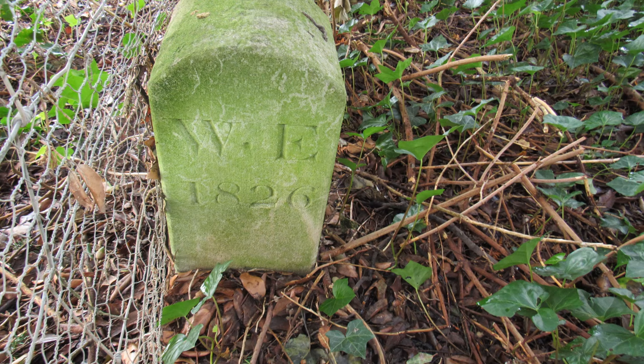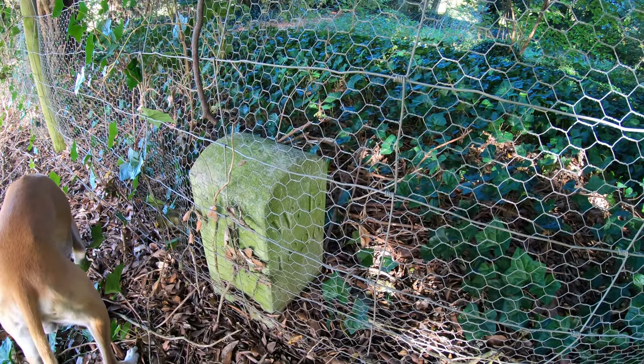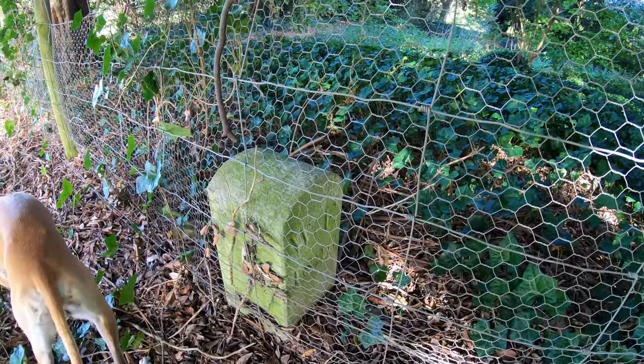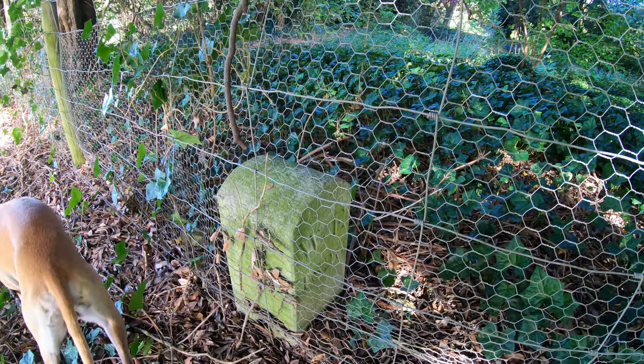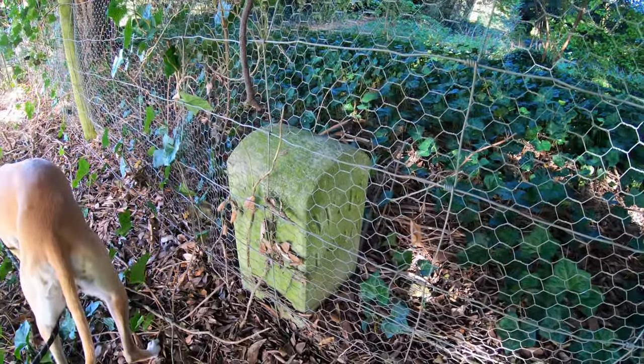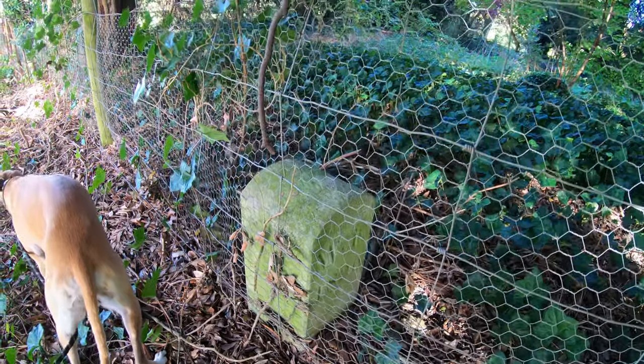WE 1826. Well, I don't know what the W and E is. Winchester or Worthy, East, Easton, I don't know. The only thing I would say, it's quite a modern looking stone. It doesn't look that well worn, looks quite modern, and it certainly doesn't appear on an Ordnance Survey map. Well, we'll tick that one off anyway.